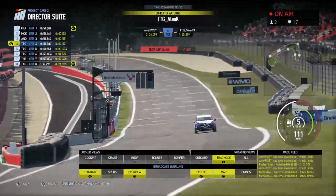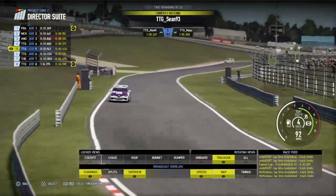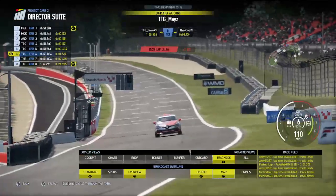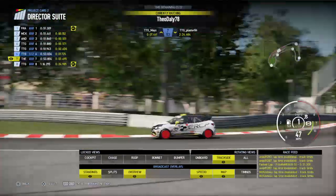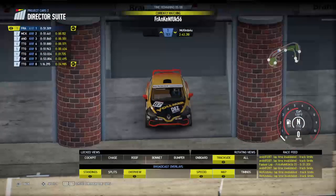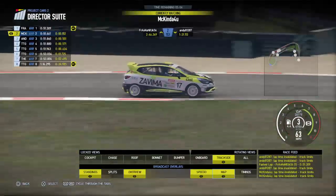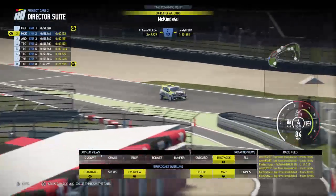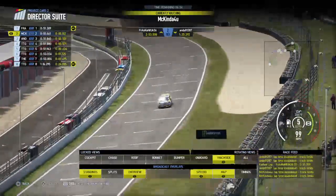Alan Kay not across the line. Sean, 51.9. I'm getting plenty in the 51s now. The only ones not in the 51s are Mays, 1.1 seconds off on his lap there. Theo Daly, 53.8. Mays, by the way, 53 flat. And then Plaster, I think he might be having to sit out the session, unless he's going to come out with a couple of minutes to go. I think that's what he probably will opt to do. Hopefully, it'll be great to see everyone out on track again.